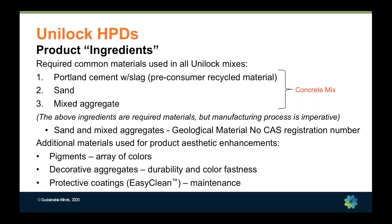With our product ingredients, we have different mixes for each one of these, but they're all consistent in terms of their three main ingredients. And that's Portland cement, sand, and mixed aggregates. Now, the way that we mix these is really key, and the manufacturing process is imperative to making a good quality product. When you look at the sand and mixed aggregates, there is no CAS registration number for those, so there's not a lot of information listed in the HPD in terms of what's in them. They're really mostly inert anyway.